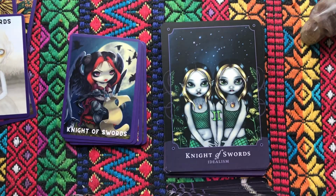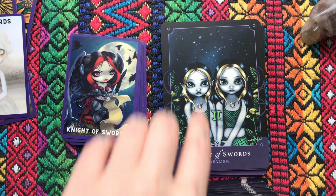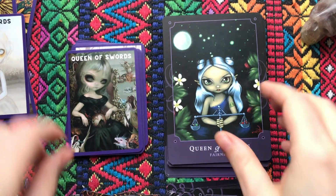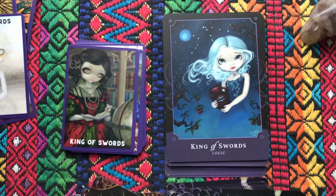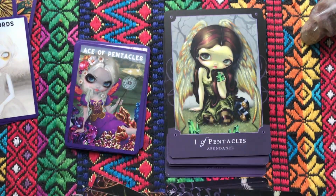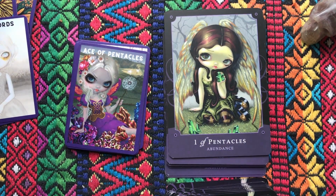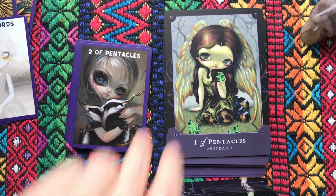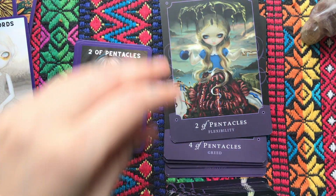Oh my gosh, I have to sit down. Let's just get through these real quick because I don't like these cards, as you know. Much better court cards in Julie's deck. Ace of Pentacles, Abundance. Whoops, falling apart. This is very good. Definitely feeling the abundance there.